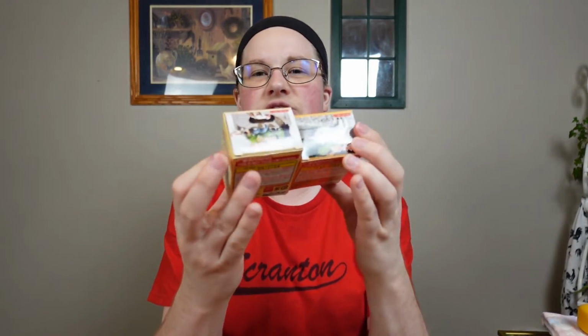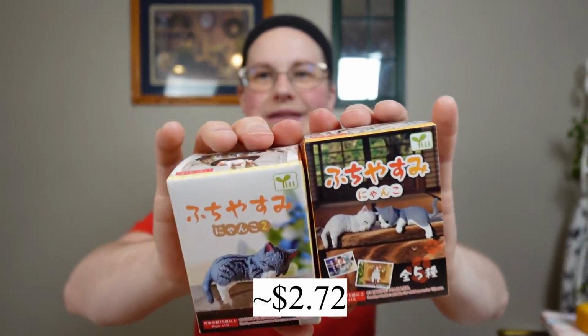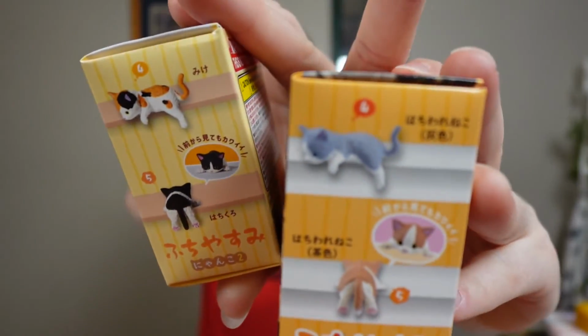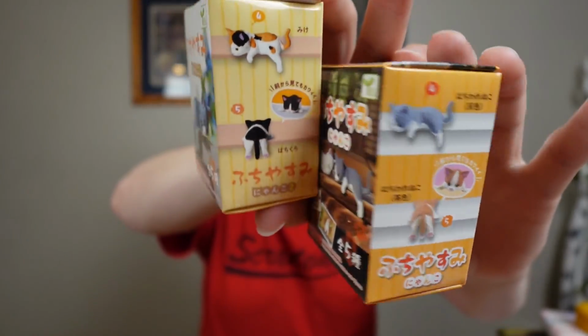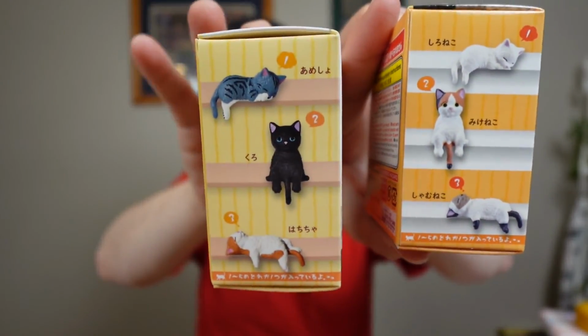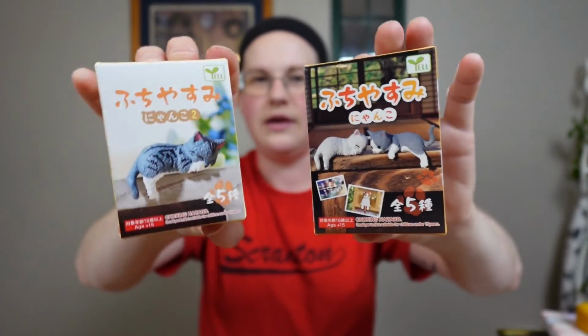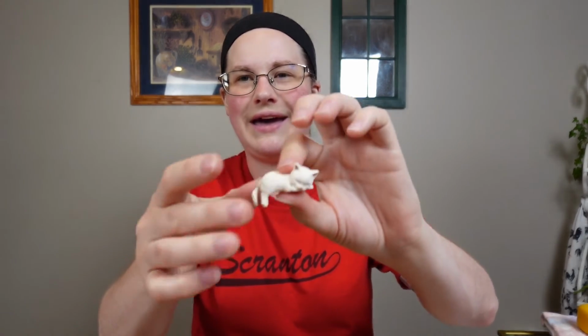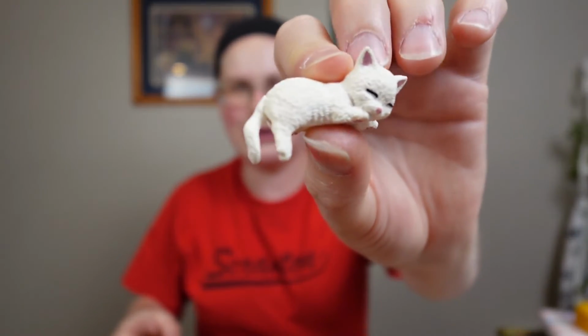Okay, more cats. I got these at Don Quixote. They were 398 yen each, and they're little cats in different laying positions that can go on your shelf, like on the edge of your shelf. These are two different series, so I didn't get any doubles. Again, I already opened these prior, but this little white cat, how cute.